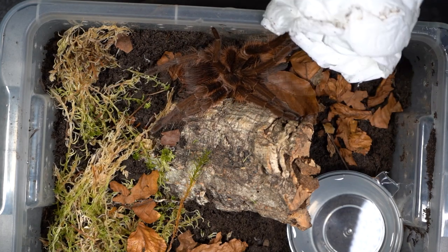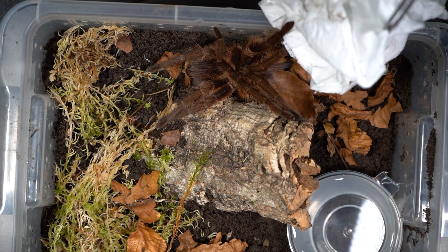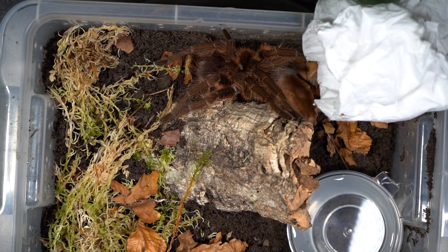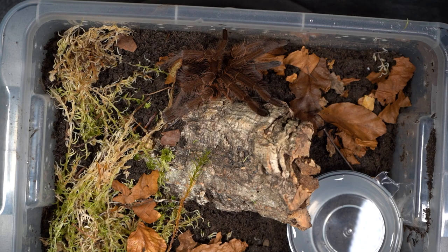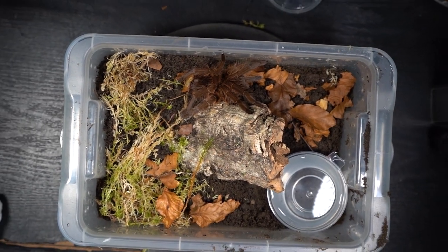Leo. May I have the tissue, please? Hey, there you go. Right, I've got the tissue. So again, I'm going to get some macro shots of this in a second. Nice, easy rehouse. That's how we like them.